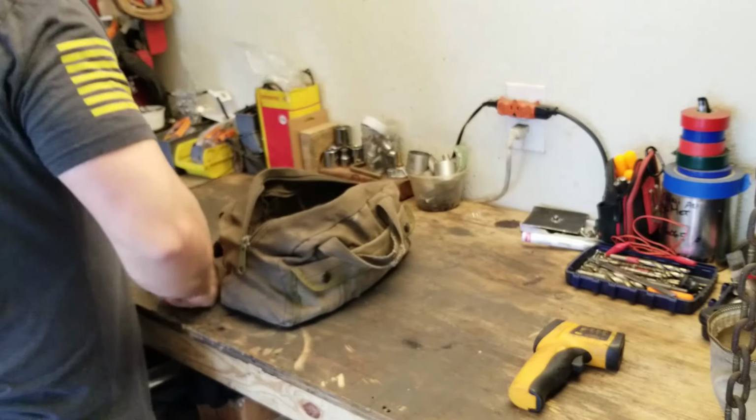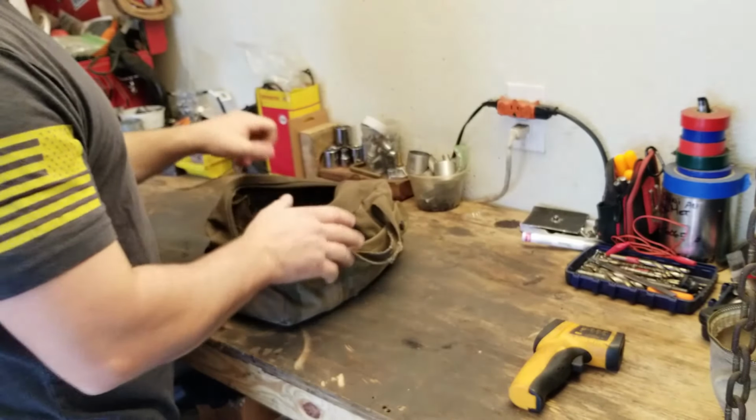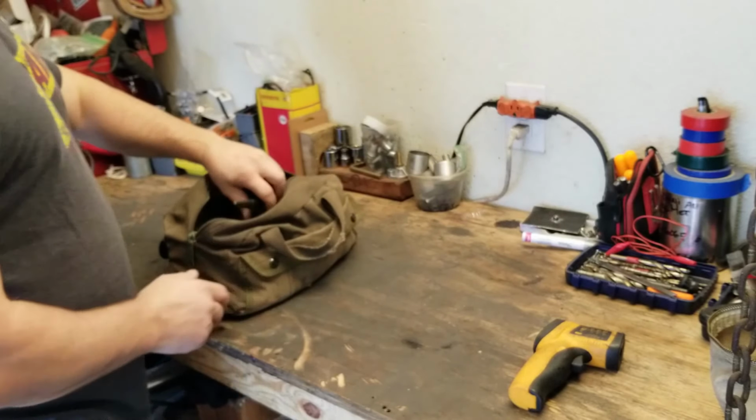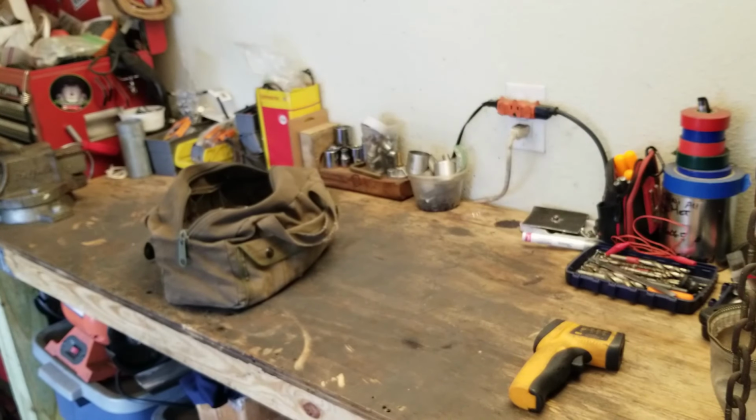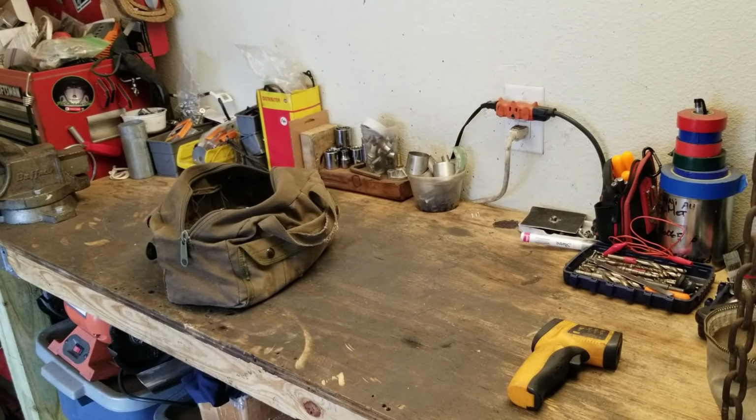Let's look at all the extra crap that I have in my tool bag that I probably don't need. Let me get you guys a little bit closer. Can you see okay from where you're at? Yeah, I guess you can see. I'll bring it over once I get everything out.